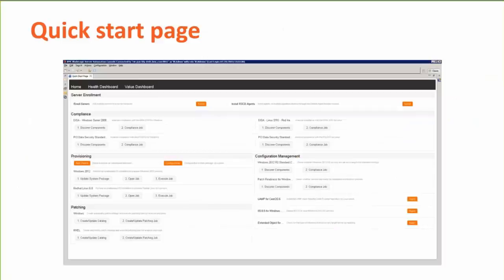The quick start page that you see on this screen, the reason we introduced the quick start page in the product was to basically help the new users who are going to get going with BSA. Typically BSA has a kind of a long learning curve, so we wanted to simplify the learning curve for the new users.